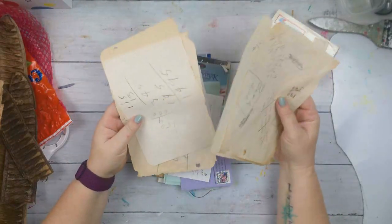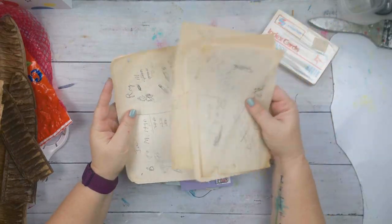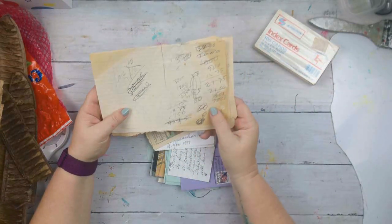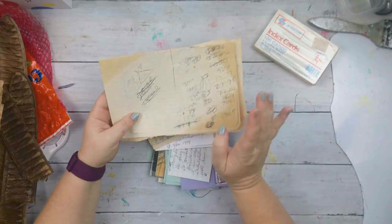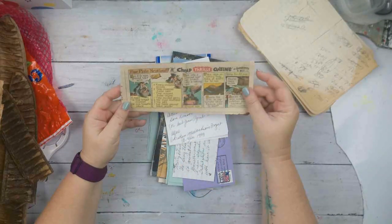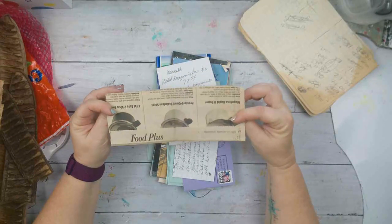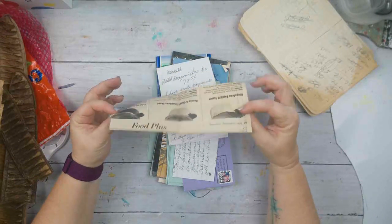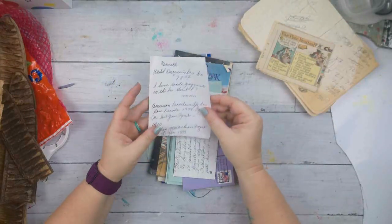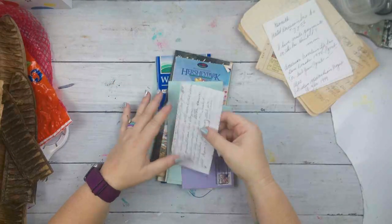I found an old Monopoly game, and inside there were all these sheets where they had been keeping score. So I kept those just because I love notebook paper, first of all, and I love handwriting. Something my grandmother had cut out that was a meatloaf recipe from February 17th, 1999. So it's not super old, but I just thought that was cute. Some more things with my grandmother's handwriting on it.